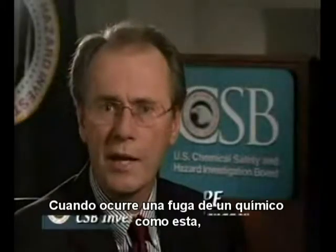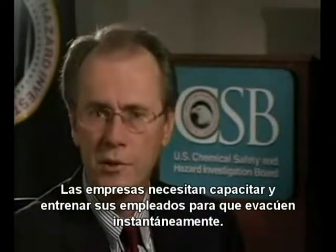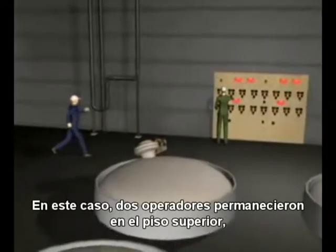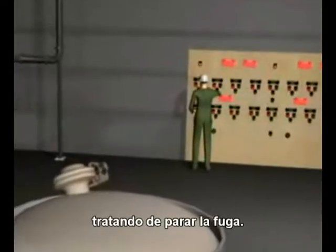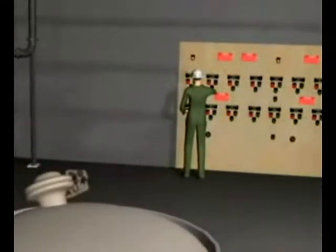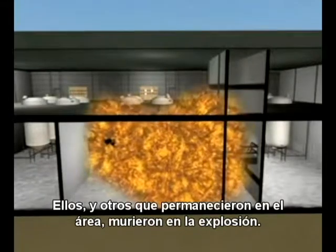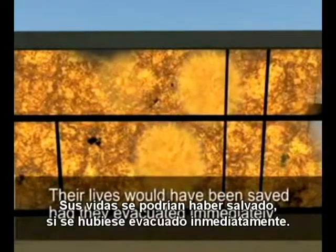When a large chemical release like this occurs, employees need to get out of harm's way as quickly as possible. Companies need to train and drill their employees to evacuate instinctively. In this case, 2 operators remained on the upper level, trying in vain to slow the release. They and others who remained in the area died in the explosion. Their lives would have been saved had they evacuated immediately.